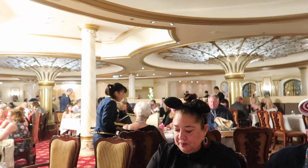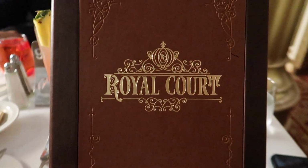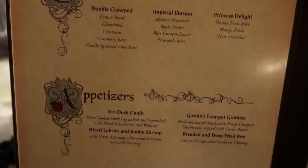We have a wonderful table here at Royal Court in the center of the room. Let's go ahead and take a look at this menu. All right, the royal dinner. Let's take a look at the specialty drinks. You can go ahead and pause that if you so desire.